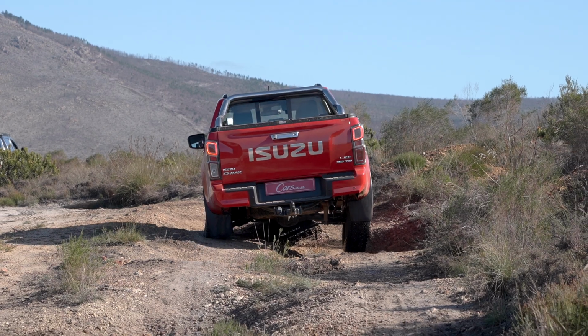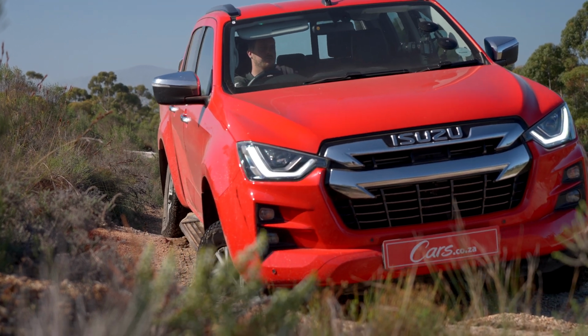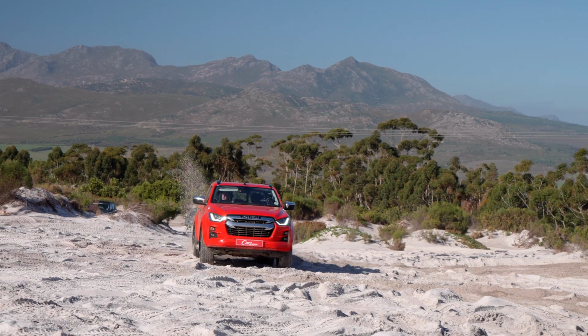And last one. Oh, ow, ow. I'm sorry, Isuzu. There we go. There we go, it did it. And we're out. There we go. Just needed to put Difflock on, but that is what cross axles do. You do need Difflock when you run cross axles. Yeah, simple as that.